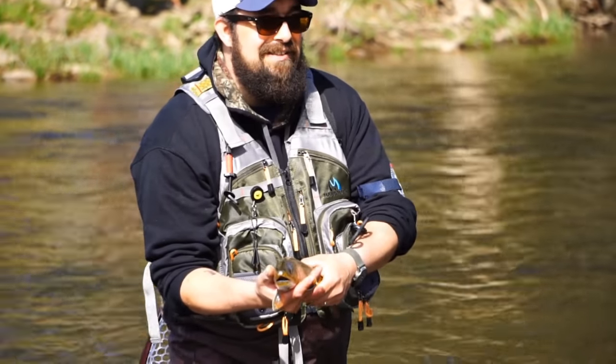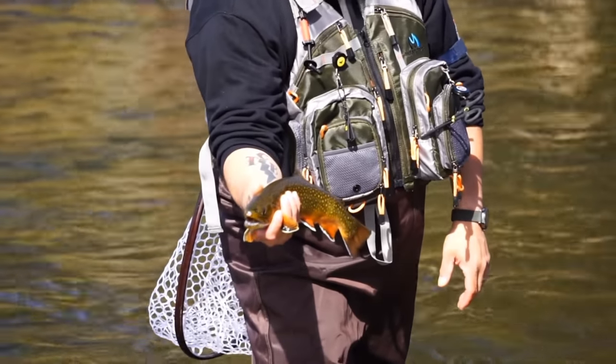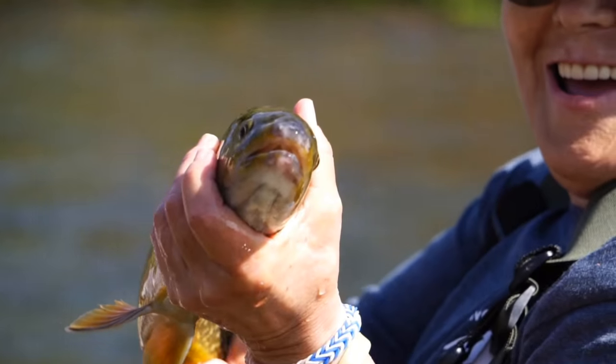We showed up here this morning. I met a guy, never met him before, Jason, and I got to take him out. This is his third time fly fishing. And by the end of the morning, this guy's throwing nymph rigs and catching trout on his own. So it was just incredible. He caught double digit fish this morning, and he just had a smile on his face the whole time.